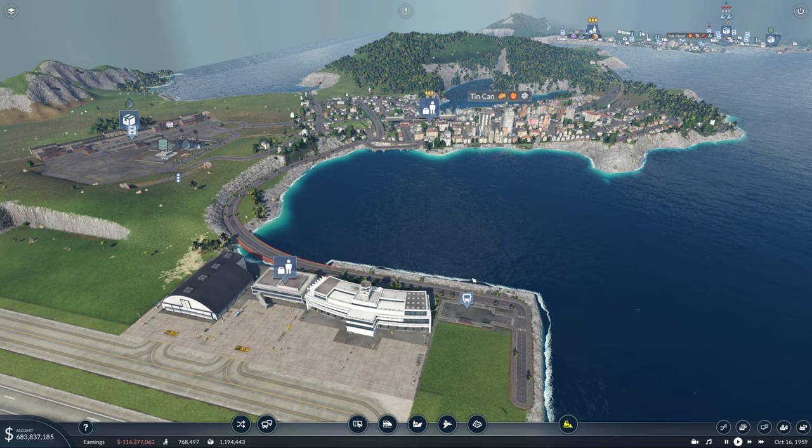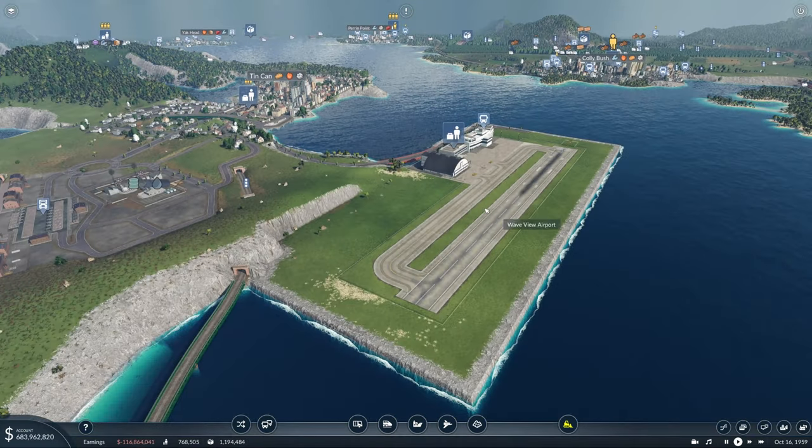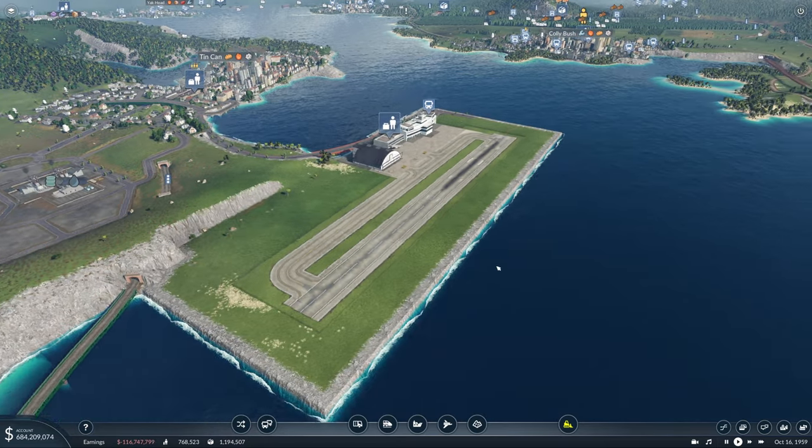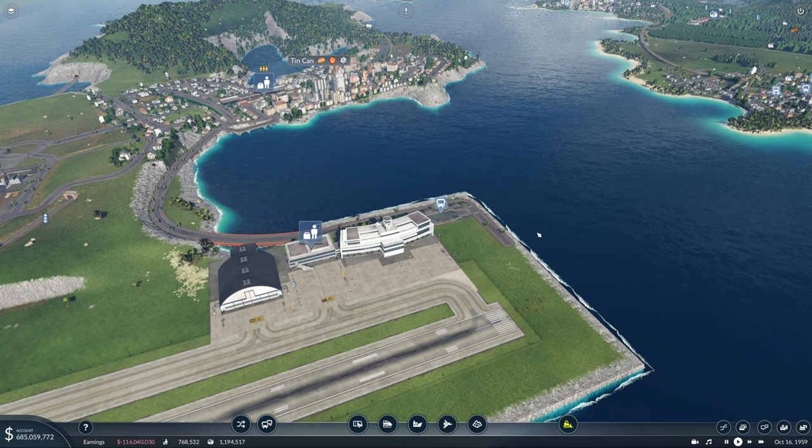So, next time out, gang, we are going to be hooking up these airports with their passenger service, and then we're going to be hooking up the actual flight, doing some more decoration stuff. So stay tuned for the next episode of Billy's Bluff.